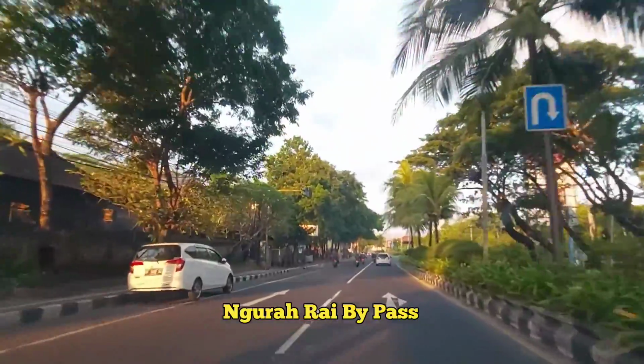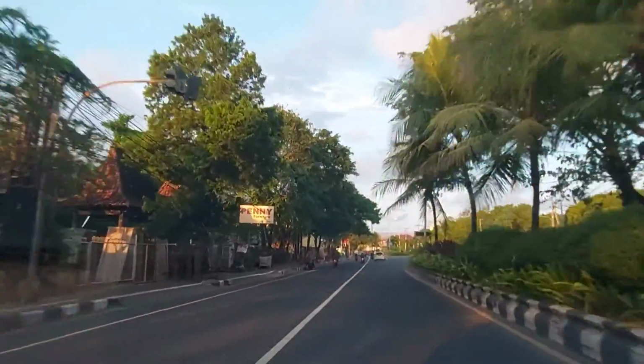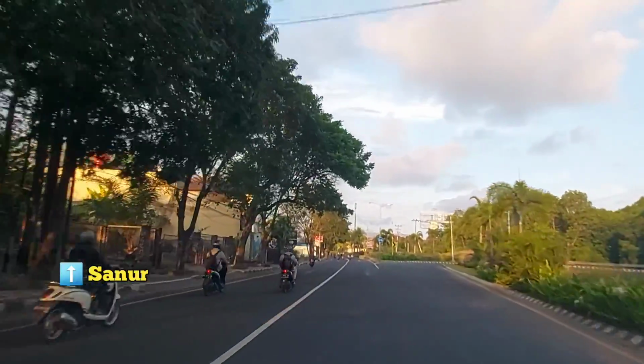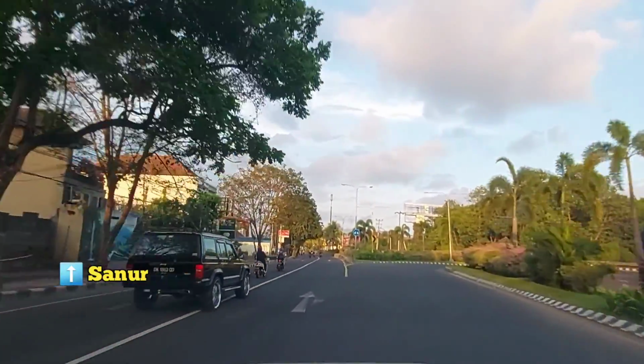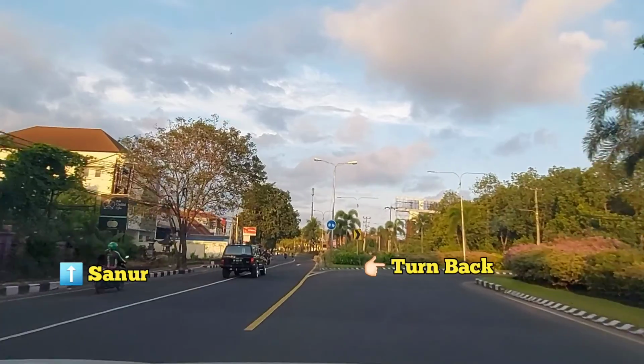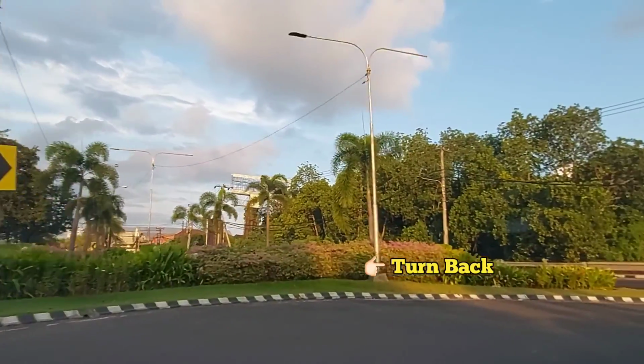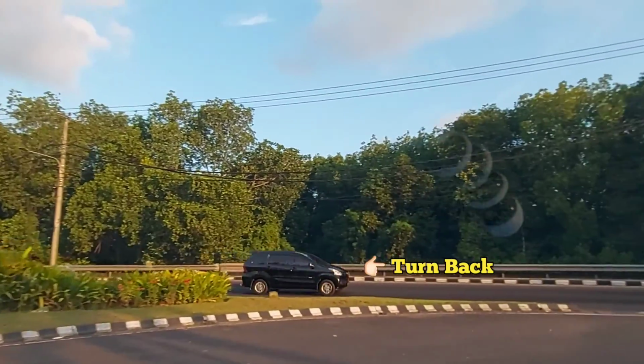If you want to go to Sanur, you will take the street to the front, which is straightforward. But now I'm going to turn back because we are going to Papaya, which is located on the other side of the road. And we are going back to that road.